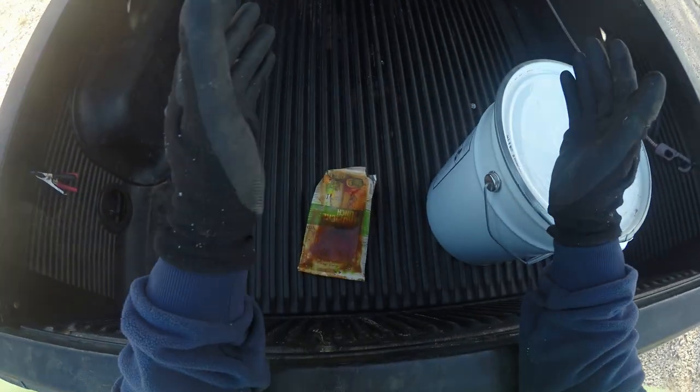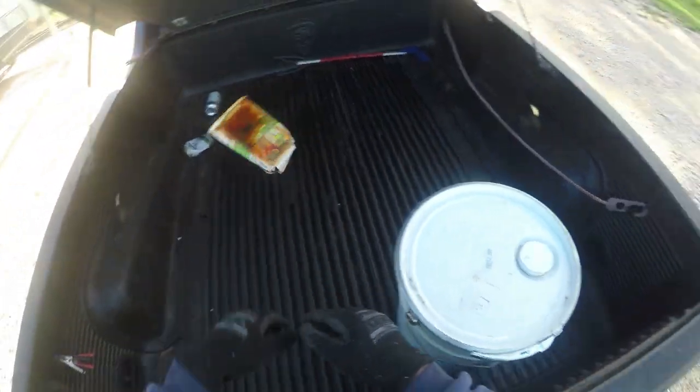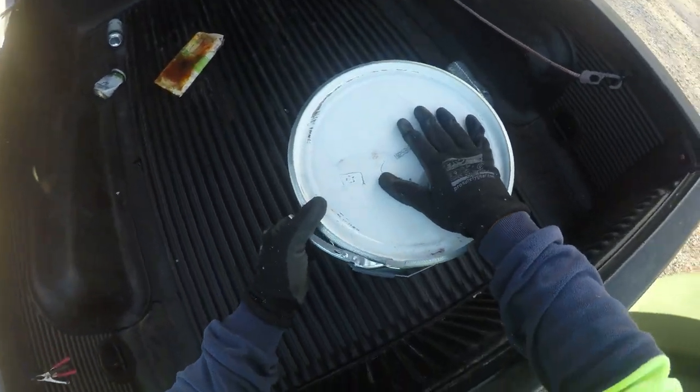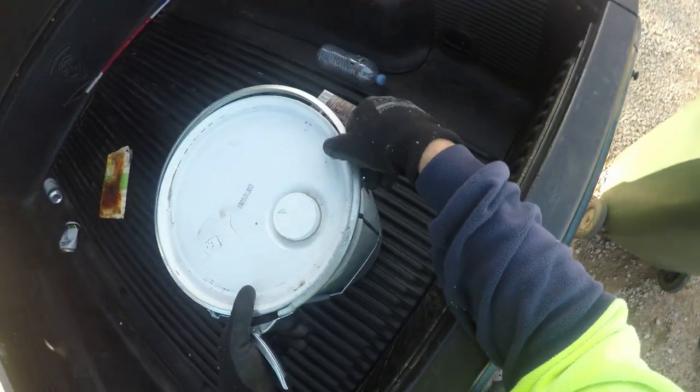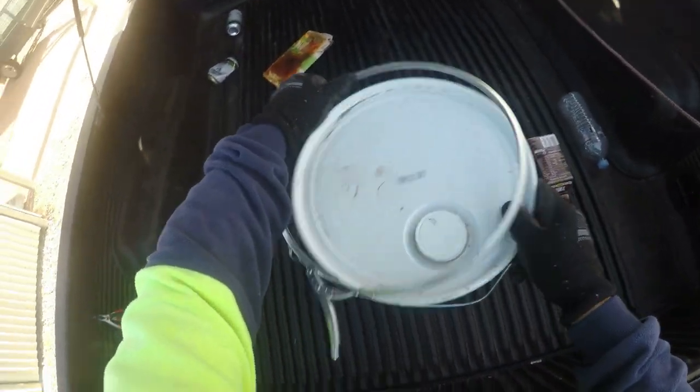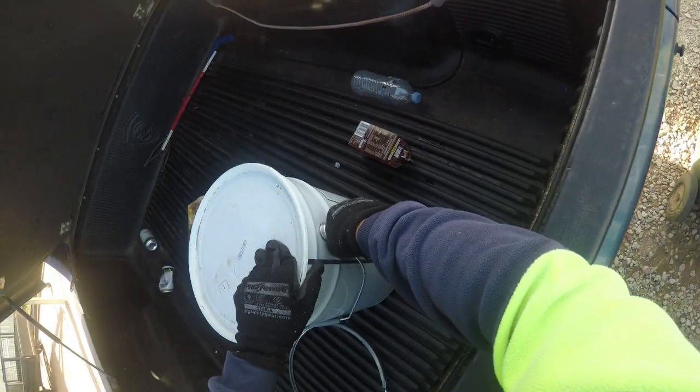We're off for a good start. We got a couple out of a couple of places, not much. This is an interesting find. Gonna probably scrap it out or probably use it myself. I don't know. Find out what it is.